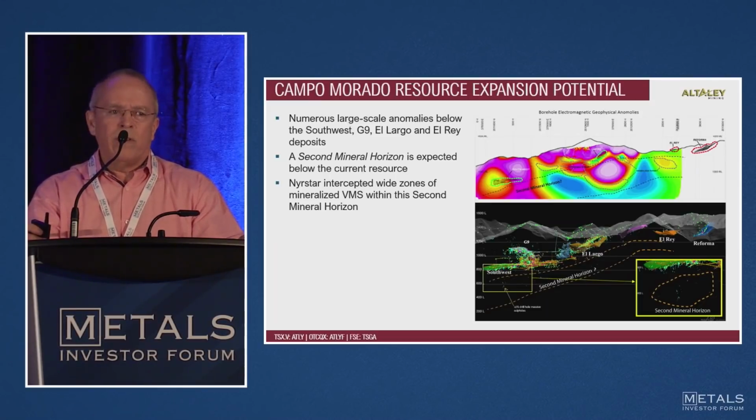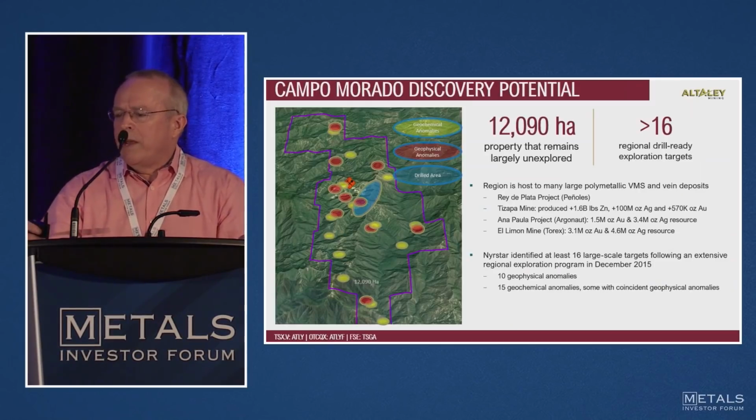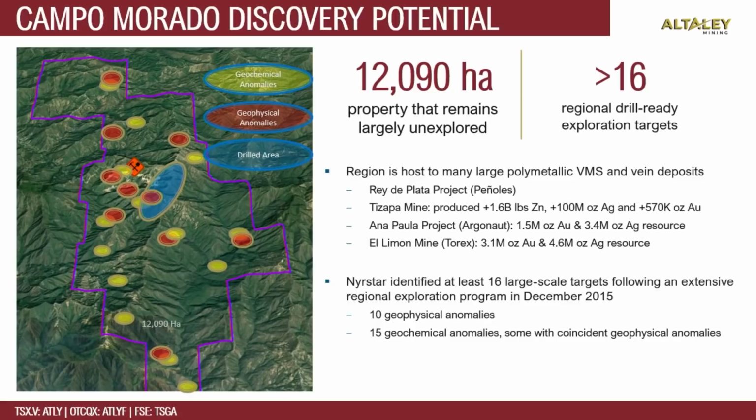In fact, the previous owner did drill some holes and intersected decent intersections of thick, massive sulfide zones. So those need to be followed up, and we would hope to develop new ore bodies underneath these existing ore bodies. And then on a property scale basis, what I just showed you was just within that little blue ellipse. The rest of these ellipses represent geophysical and geochemical anomalies that need to be drilled. They're drill ready. We expect to be able to bring in new massive sulfide bodies outside of the existing ore bodies.